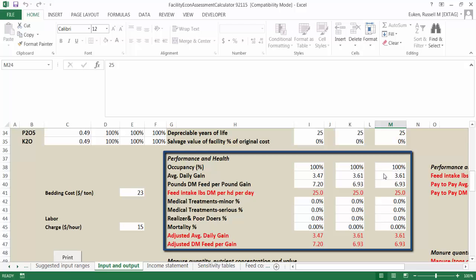We could look at differences. Maybe an open lot, we're going to not fill that sometimes of the year versus a confinement, so that can be analyzed. Performance of the cattle, we're using our assumptions from the feedlot manual here. 4% difference in gain and feed efficiency between an open lot and an open lot with a shelter or a confinement. So that's built into this.